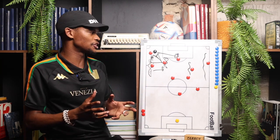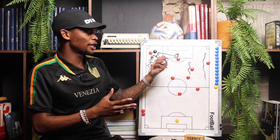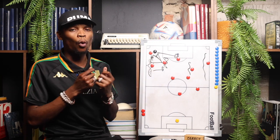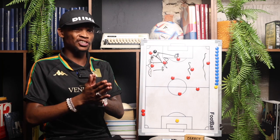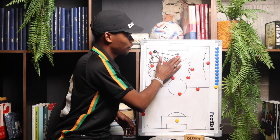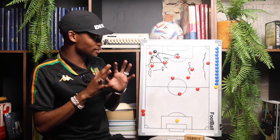However, a disadvantage, or something that they've been struggling with, is finishing. This is something that Orlando Pirates really have to work on within the final third and within the box, because the quality of chances which are being created are chances which are of high quality, which require players to pretty much just run onto it and tap it in. So they're creating high quality chances as well.